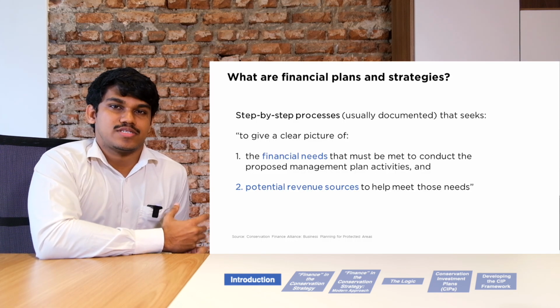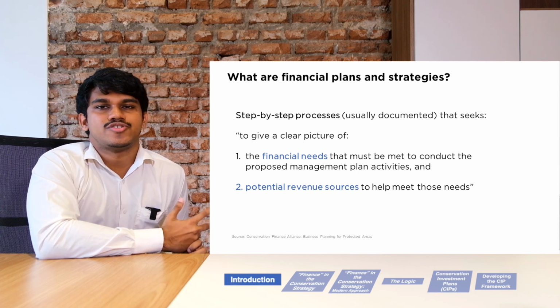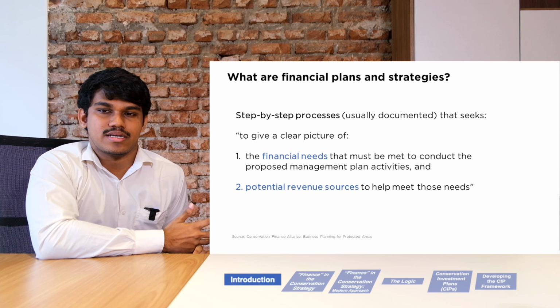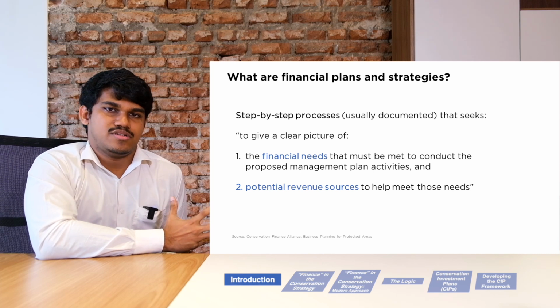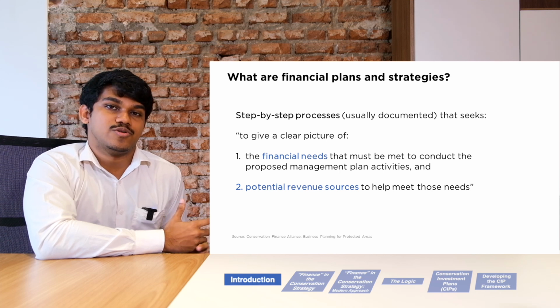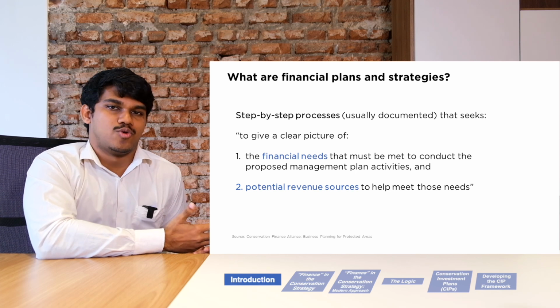Financial plans, put simply, are step-by-step processes which are usually documented that achieve one of two things. Firstly, it gives a clear picture of the financial needs. Secondly, it looks at potential revenue sources. Now, what exactly does this mean? This broad definition focuses on financial needs, which are effectively what you need money for, often outlined in a budget. And by potential revenue sources, we refer to how exactly that money is obtained and from whom.